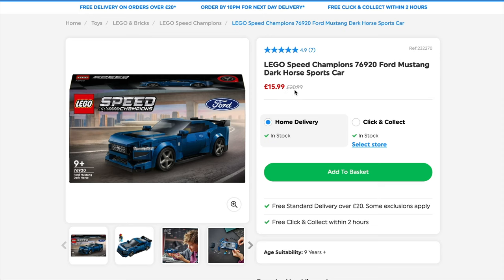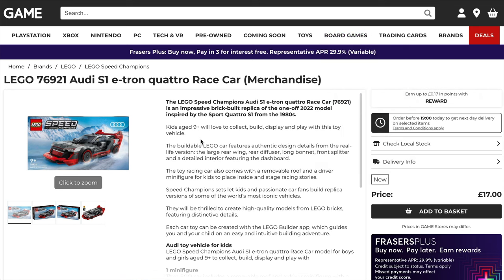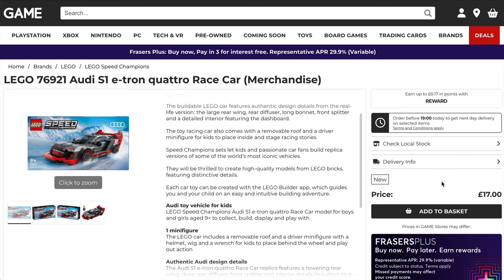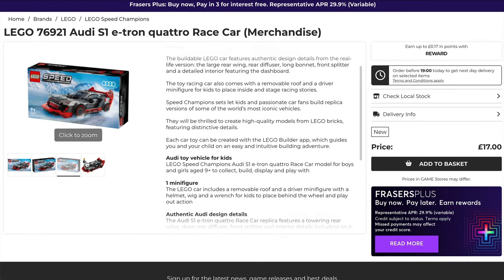Then Speed Champions, they've got discounts off of all of the new ones, the cheapest currently being the Dark Horse, which is certainly very cool looking. And that sort of pricing shouldn't be sniffed at. It's cheaper though to grab the Audi over on Game. That's currently £17. So if you prefer that to the Dark Horse, you need to head on over there to grab it.